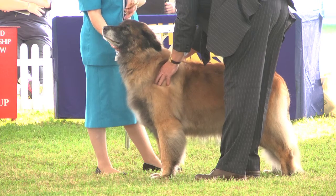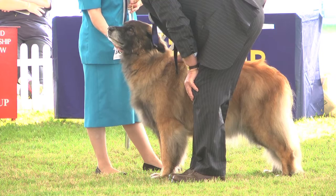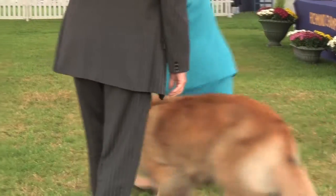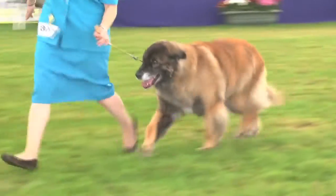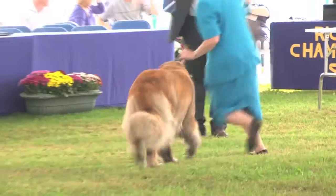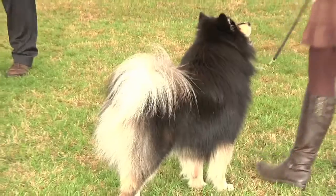The Estrella Mountain Range is in the central part of Portugal, and the Estrella is a Portuguese relation of the flock-guarding dogs that can be found anywhere from Asia, halfway across the world, to the shores of the Atlantic. The Estrella Mountain Dog, number 2009.